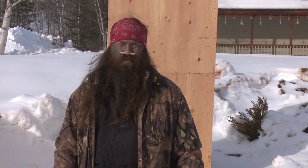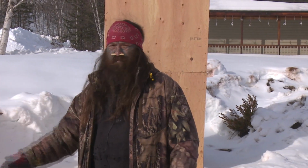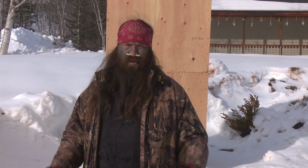So today, I'm just going to continue moving forward on day 2. The objective is to carve another face. It's a beautiful day. It's a lot colder than yesterday.